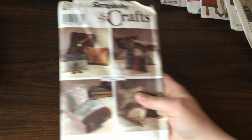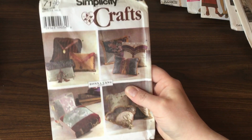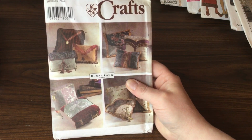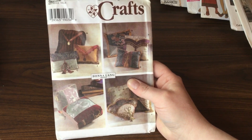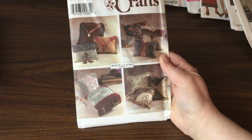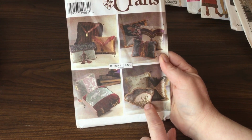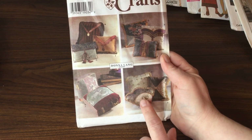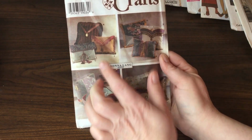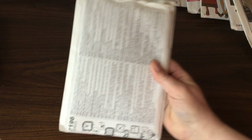The other home decorating one, again, I don't know if this was my mother or one of us. Simplicity Crafts 7196, and it is a Donna Lang design pattern featuring pillows. Throw pillows, decorator pillows. Some look like books. They look very dated. But for someone that likes this thing, this is an unopened, uncut pattern. Here are the line drawings for this.